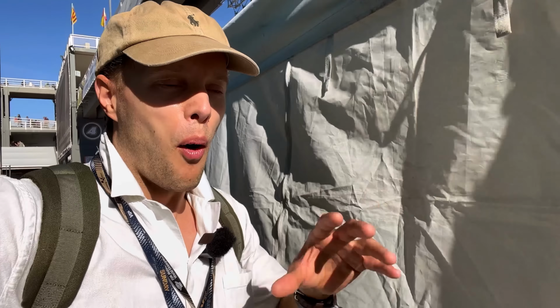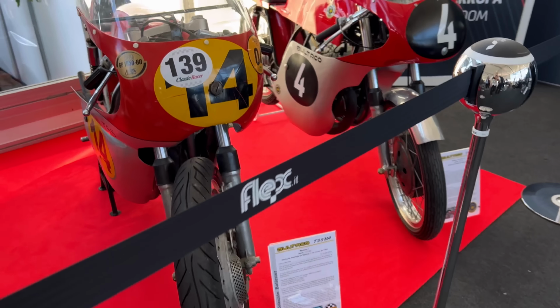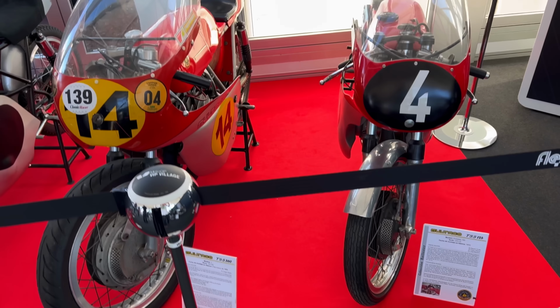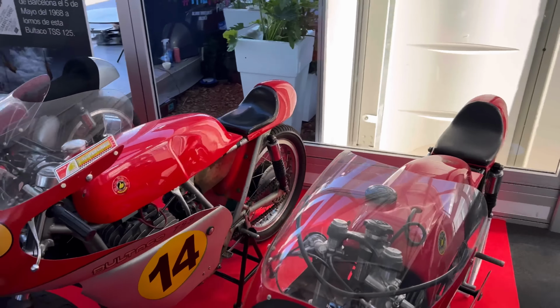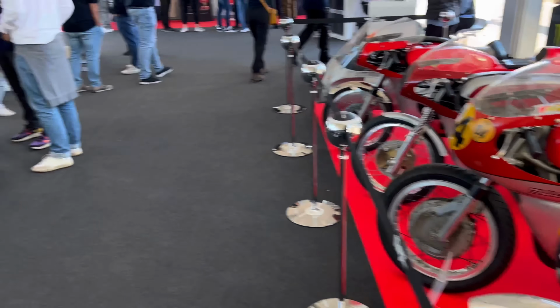It's seriously intense. There's a beautiful old lineup of these Bultacos, 1965, 1969, and 1970. Beautiful old machines. This is right on the entrance of the VIP section. Lovely selection.